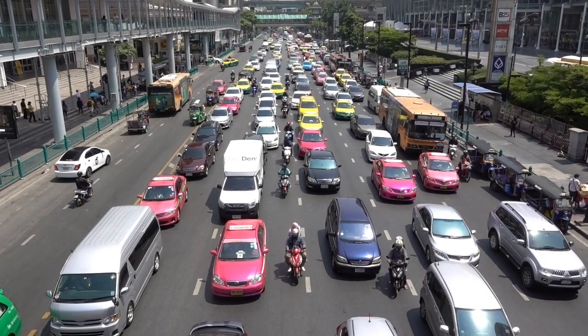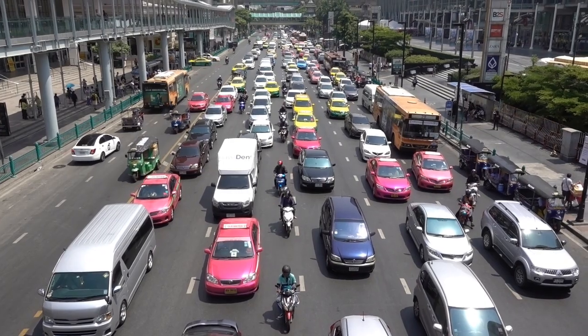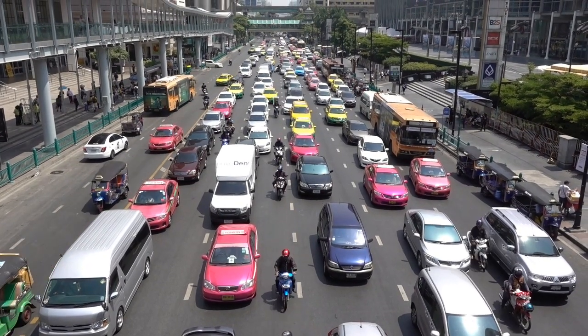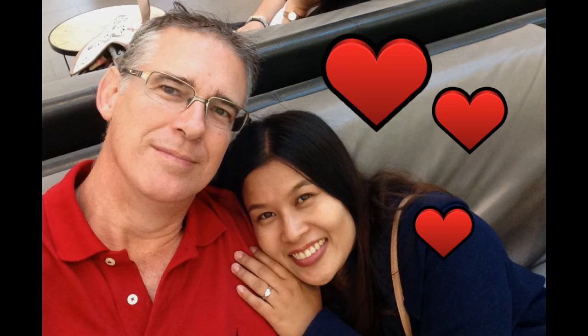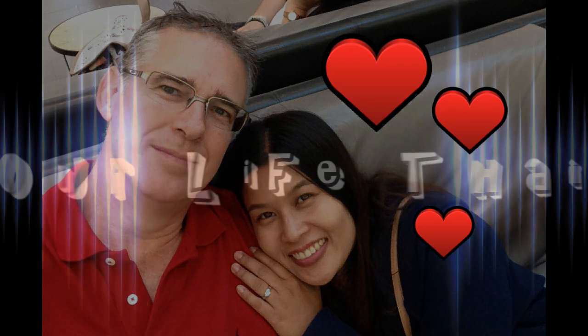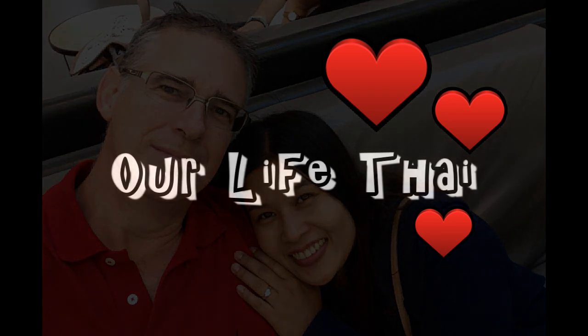Being behind the wheel is entirely different to sitting in the back of a taxi. I've driven in 7 different countries before, but driving in Thailand is a whole new experience.